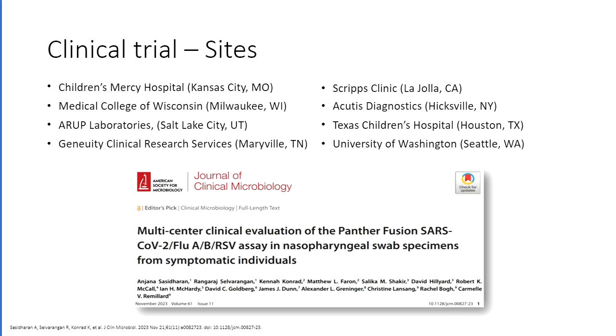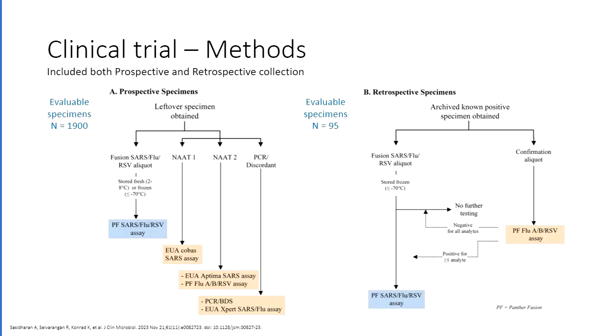There were 8 clinical sites, and they were spread across the country. They participated in the study by enrolling specimens and performing testing. The study included a salvage specimen protocol with both a prospective specimen collection and a retrospective specimen collection. The majority of the specimens were collected through the prospective specimen collection during the respiratory seasons, and 1,900 of the specimens were collected at each of the 8 sites participating.